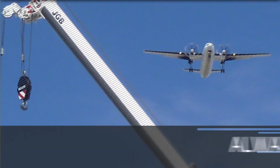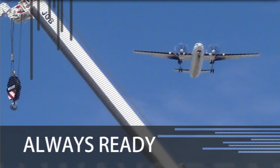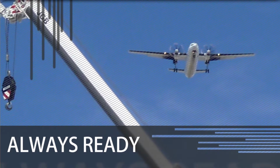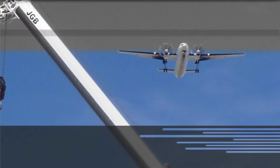This project was located within close proximity to Perth Airport and was in the direct flight path. For this reason, PRC Building Services had to liaise with the airport to ensure crane lift activity didn't interfere with the incoming or outgoing airplanes.